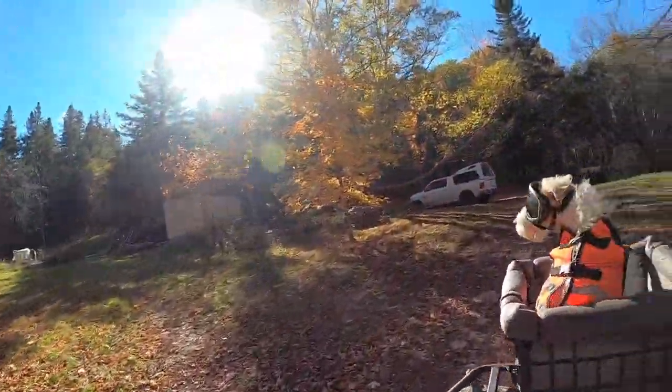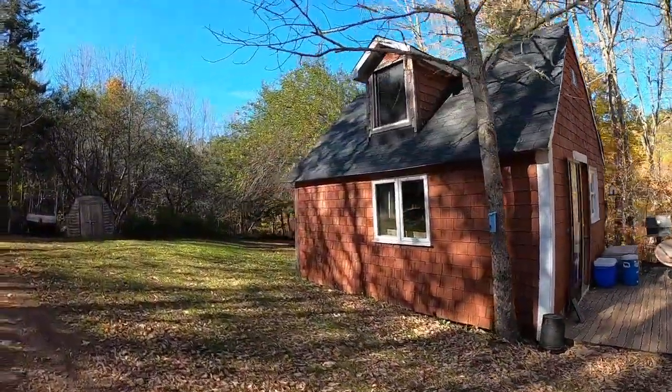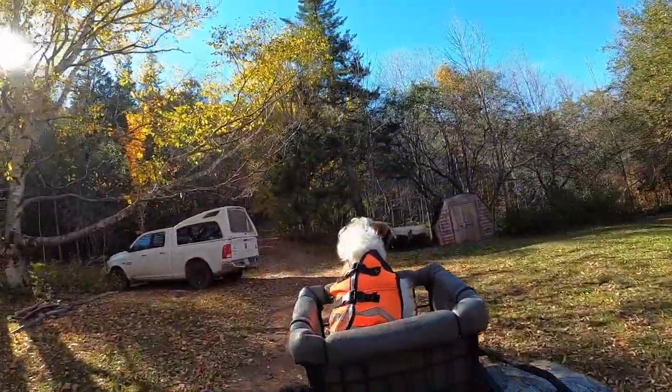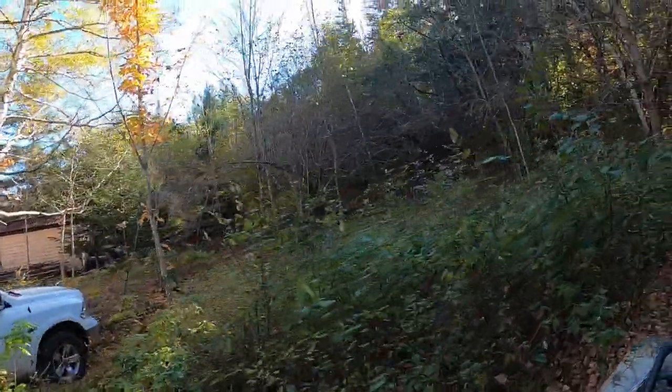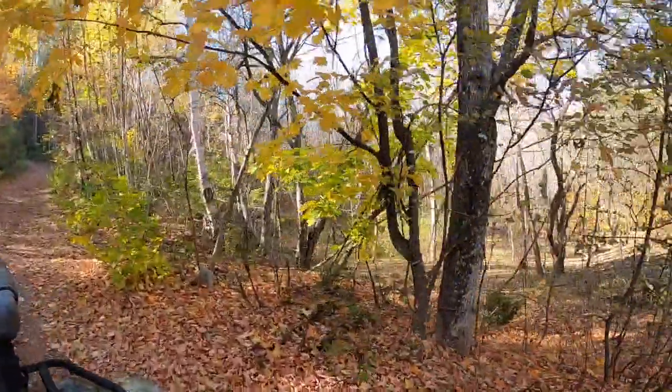First time I've ever seen the landowner here. Or a truck here, I should say. Well, the window's open, so he's got to be around here.